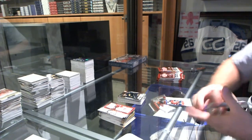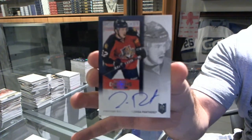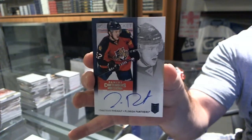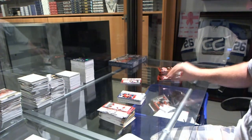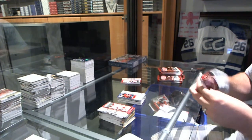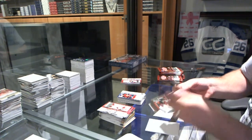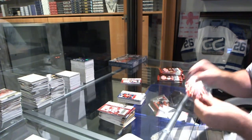We've got a rookie ticket autograph for the Florida Panthers, Jonathan Rowe. It'll be sad when Contenders just feels like it's a patch or something. Yeah, it's a patch. And we got a patch. We've got base. You'll be sad when it's gone. Yeah, it's going to be gone sooner than later, Michelle.